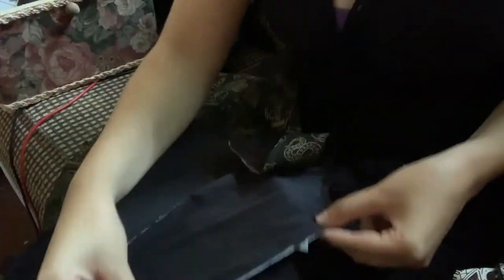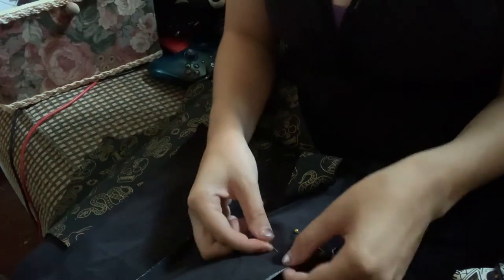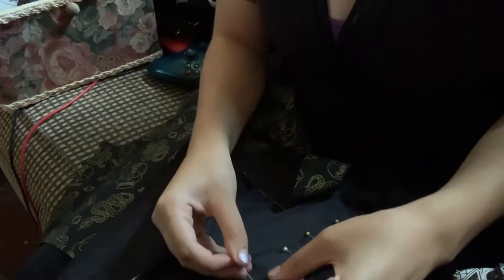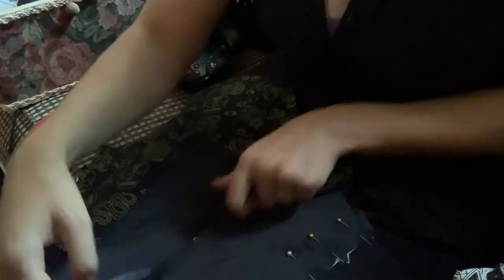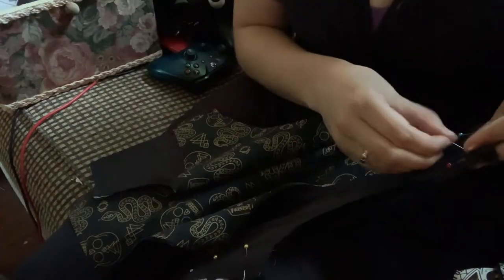After stitching all of the lining to its respective outer pieces, I began constructing the actual vest itself. So I stitched the back piece to the two front pieces. I also stitched up the front darts. There are not a lot of pieces to this vest.